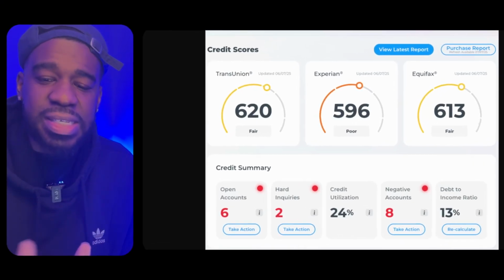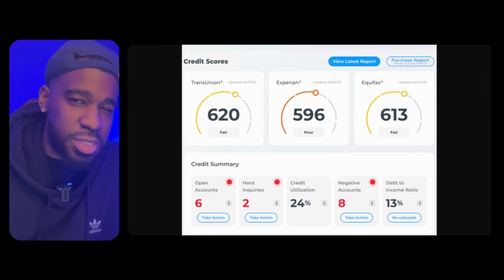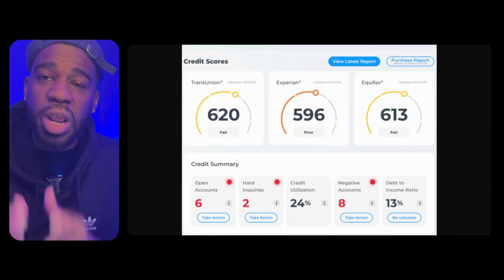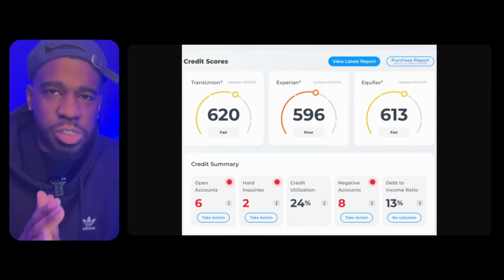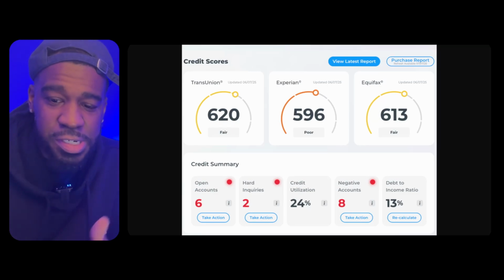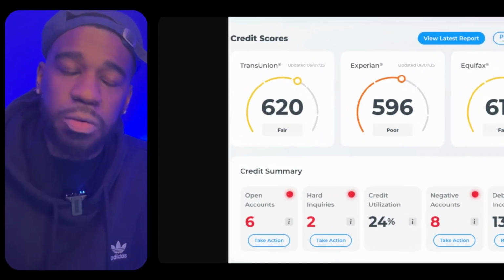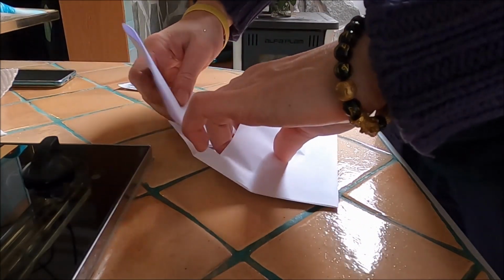The reason why it takes 30 to 35 days every round is because the credit bureaus are entitled to 30 days to do a reinvestigation of whatever letter you send in, right? So that's why it takes 30 to 35 days. That's why I feel like it takes forever to fix your credit. You're waiting 30 to 35 days every single time you send a letter in. By the end of the year, you probably only sent out 12 letters, right? Depending on what you're disputing.